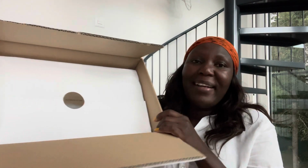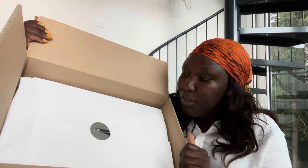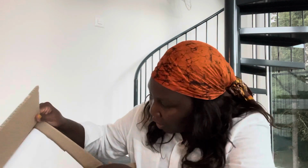But yeah, my dress is going back. My dream dress. This is my dream dress, and it's going back. I cannot even show you.